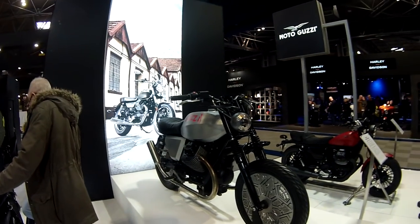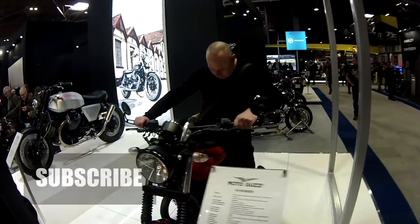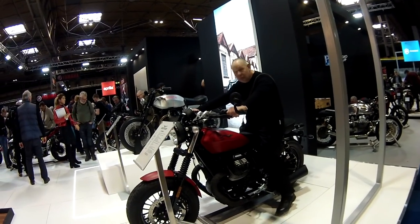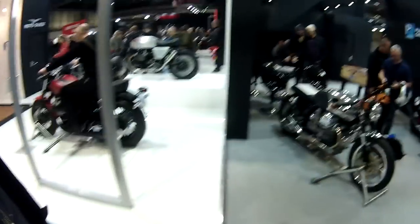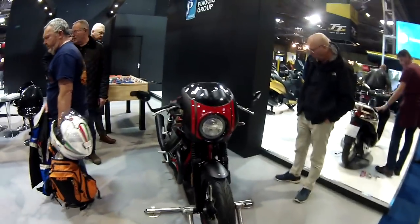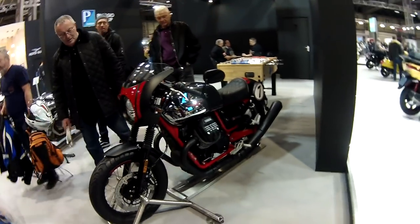Oh, look at that custom creation there. And this is the V9 Bobber. Actually, do you know what? From last year, I thought it looked a little bit different. I thought it had a little bit more about it this year. That's a good looking bike as well. If you want something different, go for a Moto Guzzi, definitely. But look at this, I mean, look at this beautiful bike. Amazing. V7 Racer. Oh, look at that.